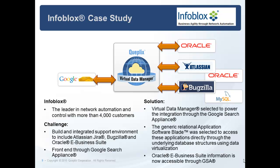Infoblox is another great customer case study, a leader in network automation and control with more than 4,000 customers. And the challenge at Infoblox was to build and integrate a support environment for Atlassian Jira, Bugzilla, and some components from Oracle. The front end came in through Google Search Appliance in this application. And once again, ubiquitous access to data through a multitude of structured sources was required to support customers seamlessly without requiring that the customer service reps or the people looking for the information have to continually log in and out of various screens to find it. Virtual Data Manager provides the infrastructure, and the potential for other Oracle applications remains in place.